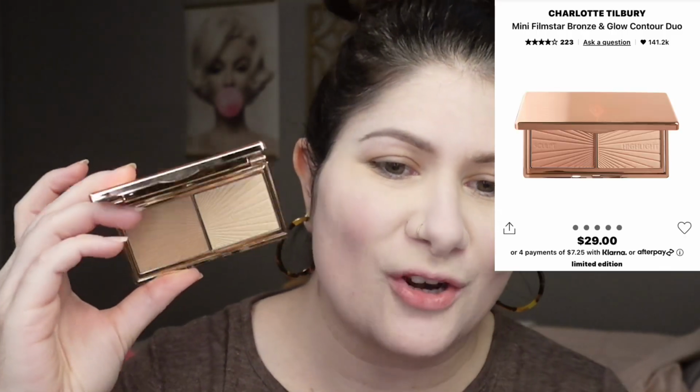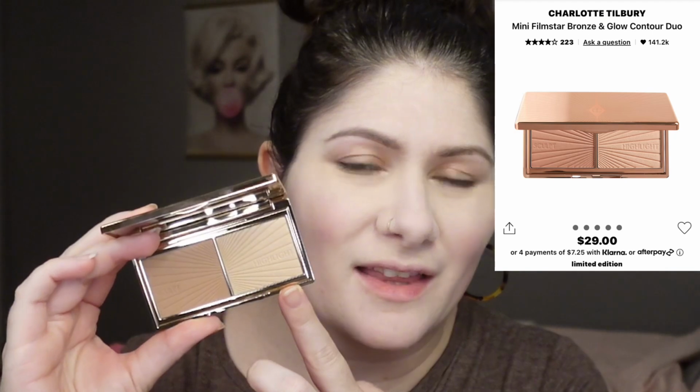So this is the Mini Film Star Bronze and Glow from Charlotte Tilbury. It does have a highlighter in it. We're not going to play with the highlighter because the Natasha Denona Golden Collection does have a highlighter trio, but we're going to play with this bronzer right here. It is lighter. It's a little bit more on the neutral side, so I'm excited to see what it's going to look like on my fair skin. I did, like I said, have one of you say that this would look absolutely beautiful on my fair skin, so we're going to try it out.